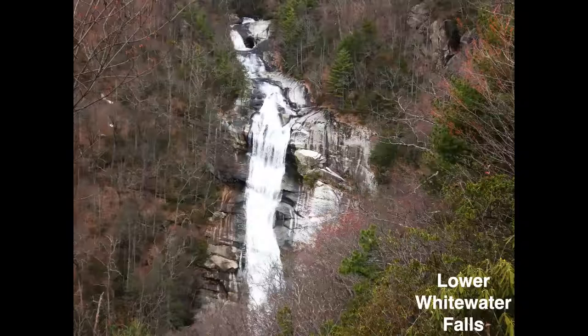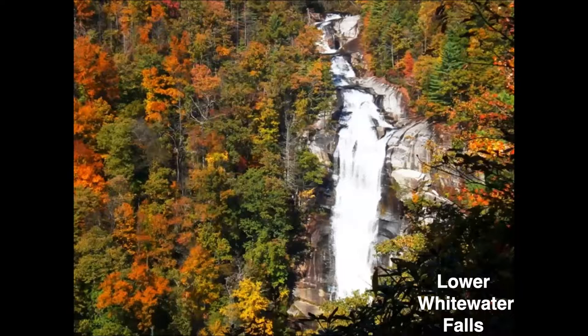So this is the lower White Waterfalls, and I've got two pictures of this because I want to show you this is a winter shot, and this is the fall shot. So when you go see waterfalls, you might want to come back a different time of year to see. It's like a woman that wears a different dress, different hairdo. They look different whenever you go back to see them.